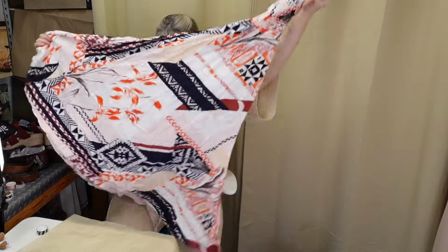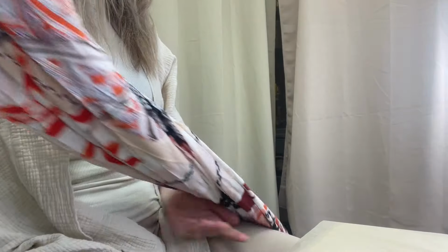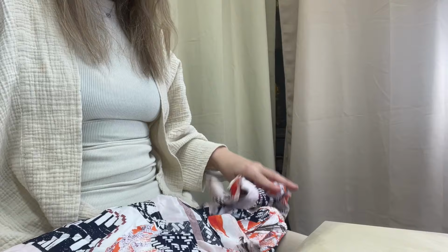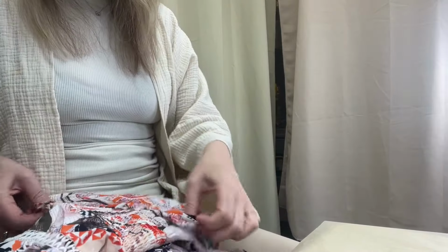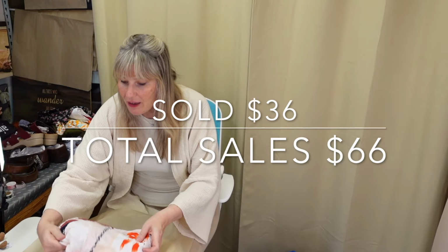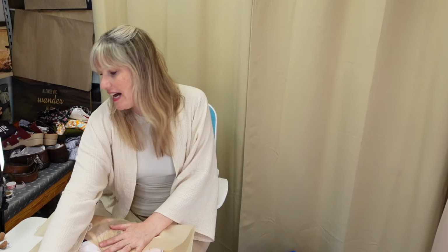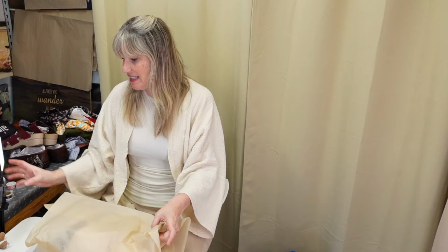I do have new items that I'm trying to move into my inventory. So I always like being able to move along items that feel like I've had them in my closet long enough. It is the season to entice buyers to be buying dresses. So I actually took advantage of that.